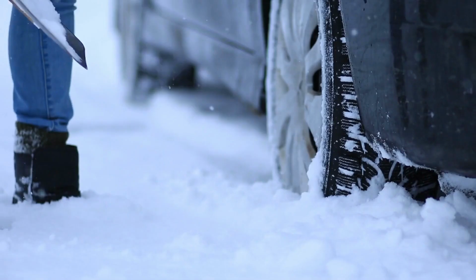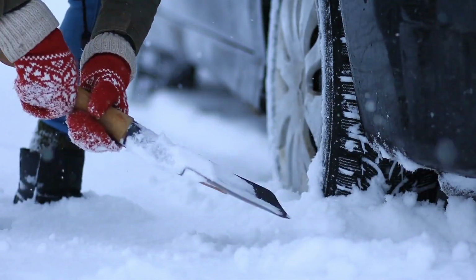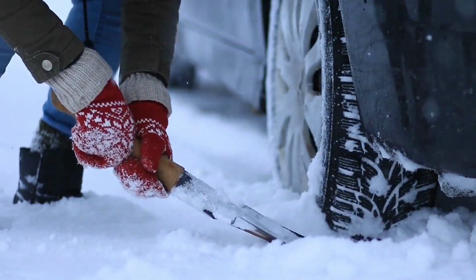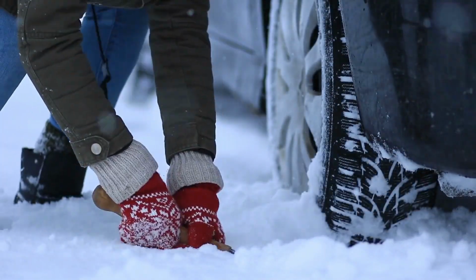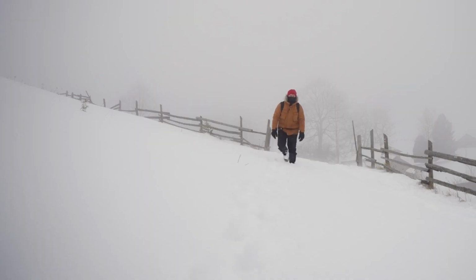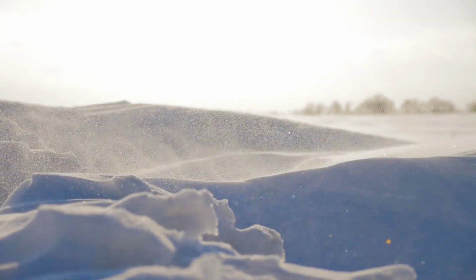Make sure you have a winter emergency kit ready, including non-perishable food, water, warm clothing and blankets, a flashlight, and a first aid kit. Charge all of your electronic devices and make sure you have backup batteries. Fill up your gas tank in case you need to evacuate or use your car for an emergency. Make sure you have a way to heat your home, such as a fireplace or backup heater.